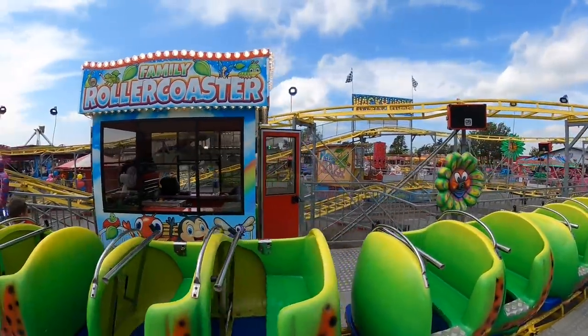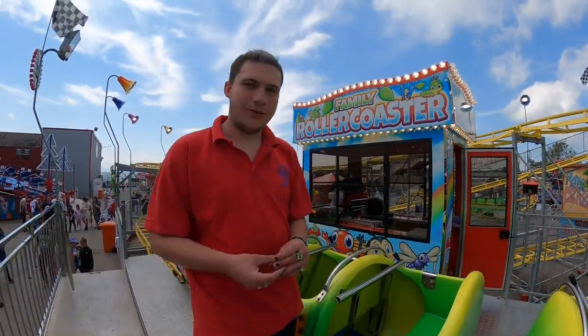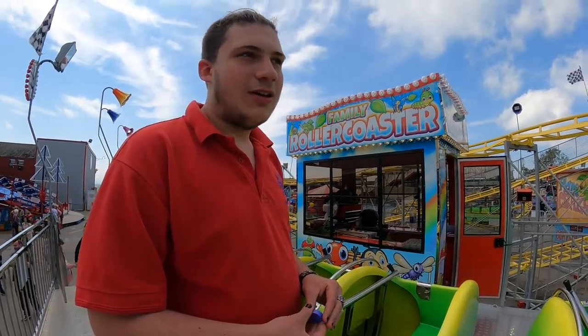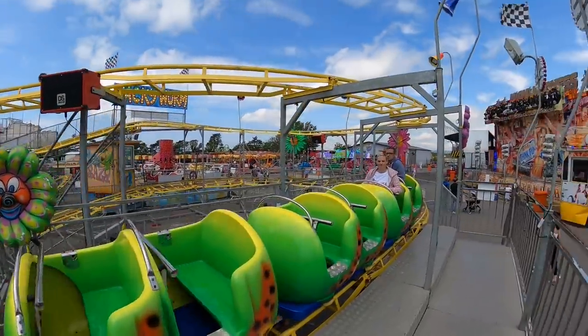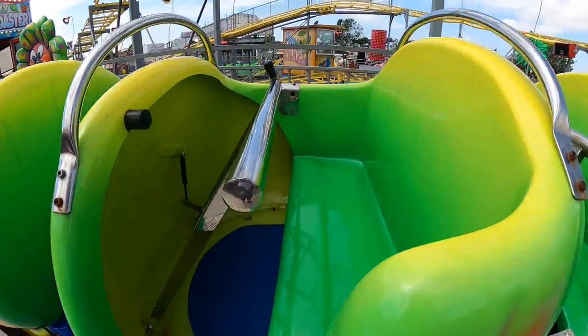Yeah, definitely not done this one before. Never recognise this. Where's it from? Do you know where this coaster's from? I'm not for sure, no. You're not clued up about it? No, I've only been working here for a few months. Alright, no worries. Yeah, definitely haven't done this one before, have we? Right, let's get on it. Another Goovan Park.